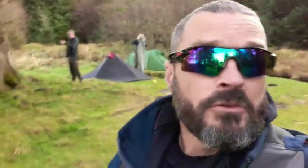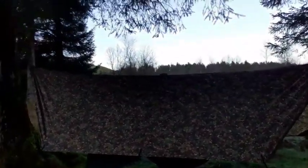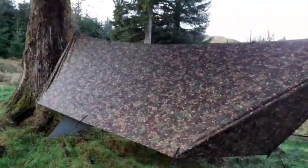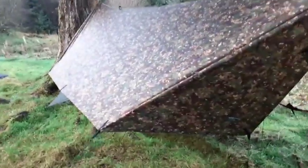But it's going to be a good night tonight, so like I say, stay tuned. Right, so this is my setup for the night. Like I say, I've got the DD extra large tarp, camo, very, very good tarp, must admit, I really like it, hundreds of space underneath it.